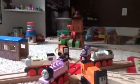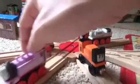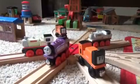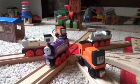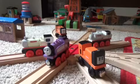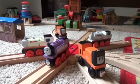Let me do the discussion on Rosie first. Rosie is not exactly one of my most favorite characters, but she is a character that I hope will get some more roles and more screen time in the actual Thomas and Friends series.